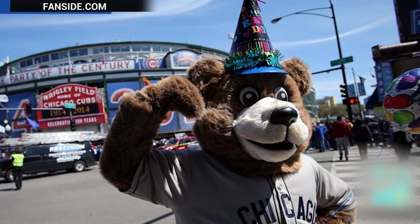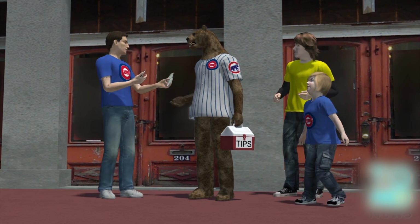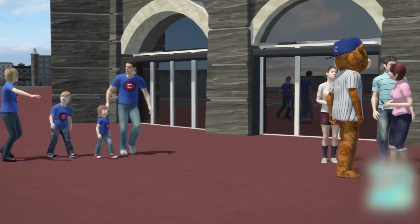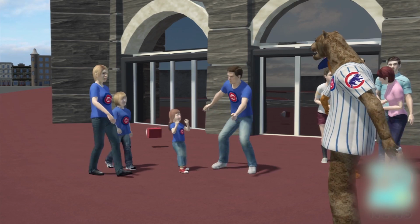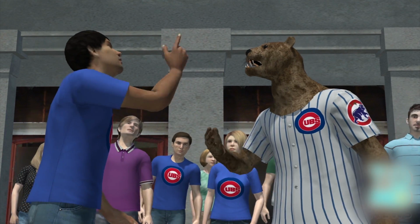The imposter mascot, Billy Cub, asks fans for tips in exchange for photos. There have even been cases where Billy Cub has used racial slurs and other derogatory remarks towards fans, the lawsuit claims. Billy Cub was also caught on video in a bar, punching a man for taking off his bear head. The video went viral, with several media outlets incorrectly reporting the official Cubs mascot was involved.